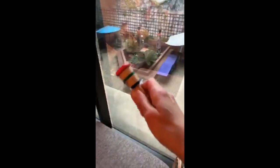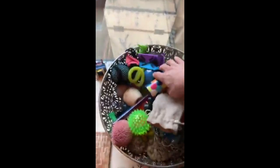There is also a game. I'm not really good at it. It's hard to play. But anyways, it could be a fun little game like that. So anyways, all kinds of different things that you could have in your calming kit for the child.